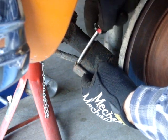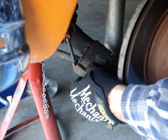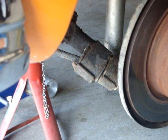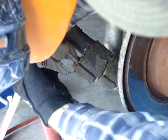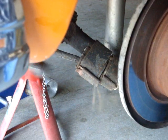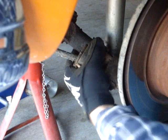So I've got my screwdriver underneath this to start it. Being bent up a little bit here. There we go. And we'll take some pliers. See if I can get these channel locks on there, or these vice grips, I mean. Okay. That's one down.